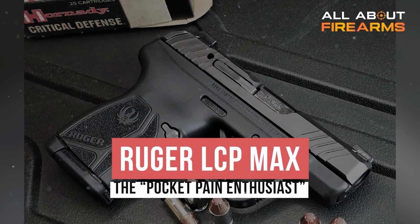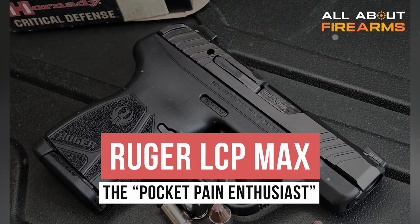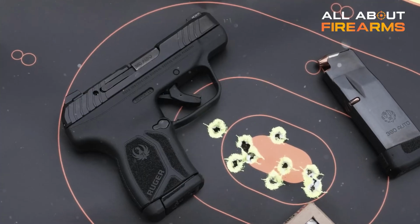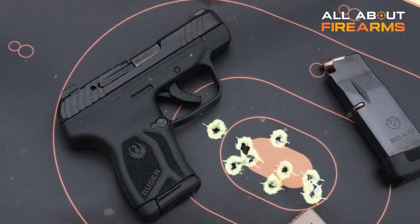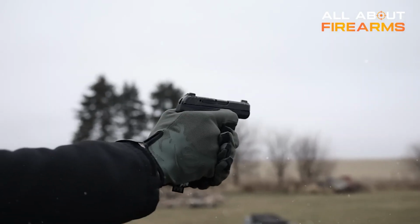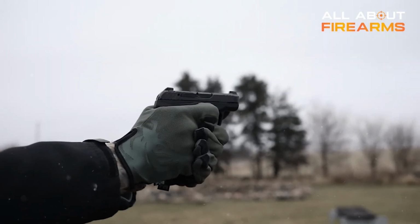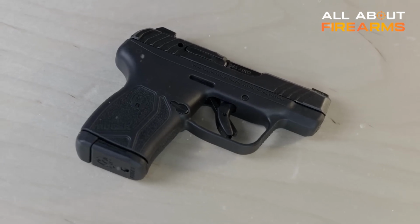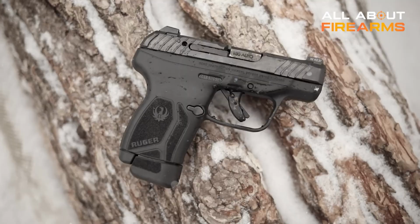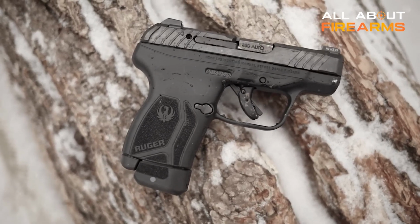Number 10, Ruger LCP Max, the pocket pain enthusiast. So, you're carrying the Ruger LCP Max? Congrats. You've officially chosen Conceal Carry Hard Mode. This thing disappears into your pocket faster than your will to live after a mag dump. It's tiny, light, and packs 10+1 rounds of ouch for both ends of the barrel. You didn't pick the LCP Max for comfort.